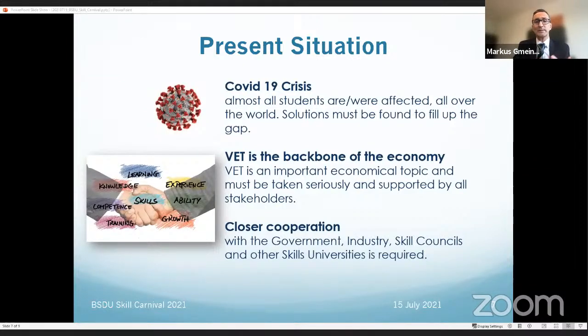The skill councils have a good knowledge about the professions and a very good relationship to the ministries and also to the industries. With a closer collaboration, we could use the synergies. Together with other skill universities, we could pull together and take care of the standards in VET. All these steps are required for further improvement of the vocational education and training system in India.